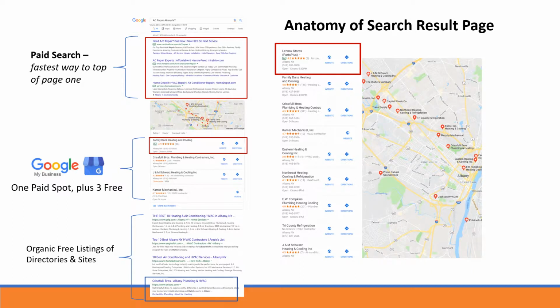So let's look at a search result page. So at the top, of course, we have our paid ads. Now the package we're going to be talking about today includes paid search. It will also include a new position that Google has recently introduced that will get a business into the Google 3-pack at the top. So this is the first and only paid position in the Google business listings. Pretty valuable spot. So this is what we're going to be shooting for.